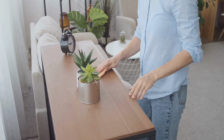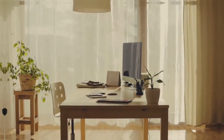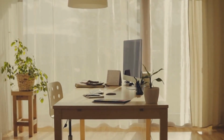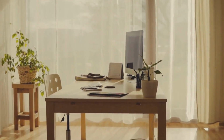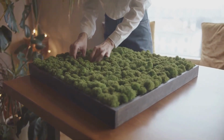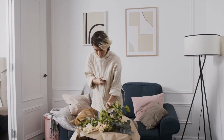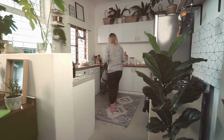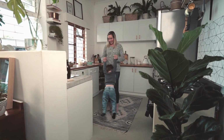Well, there you have it. 10 natural home decor hacks that are simple, stylish, and best of all, healthy for you and your family. Remember, creating a healthy home is an ongoing journey, but even small changes can make a big difference in your well-being. So go ahead, try out these hacks, experiment with different natural elements, and see what works best for you and your home. And don't forget to have fun with it. Let your creativity run wild, and create a space that reflects your personal style and values.